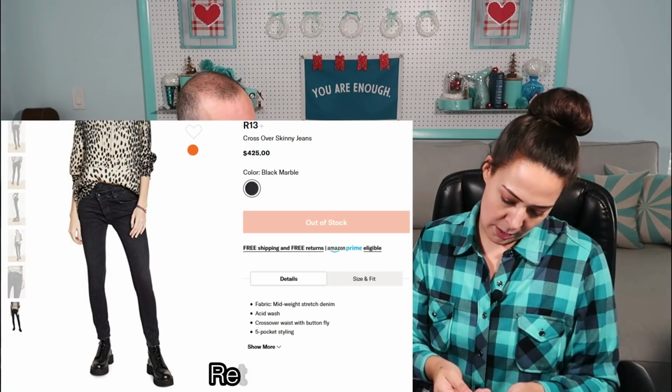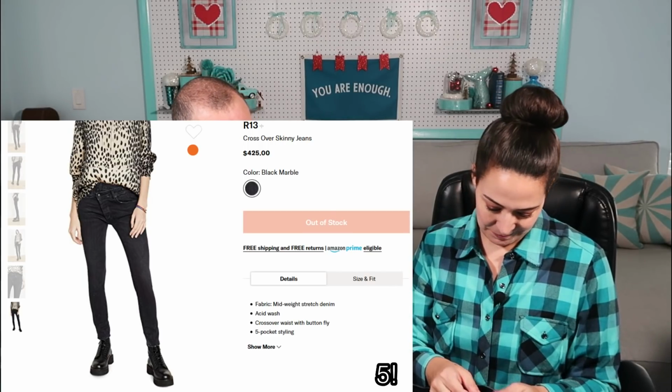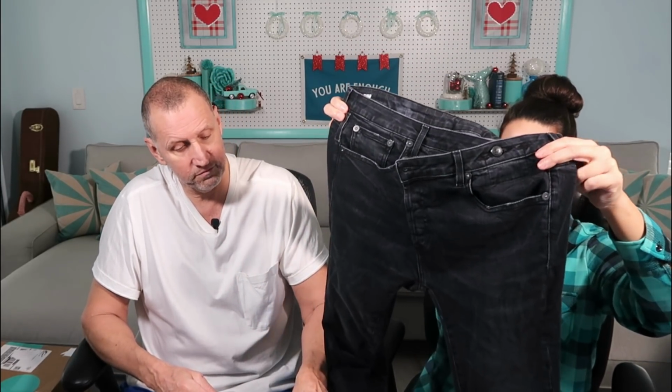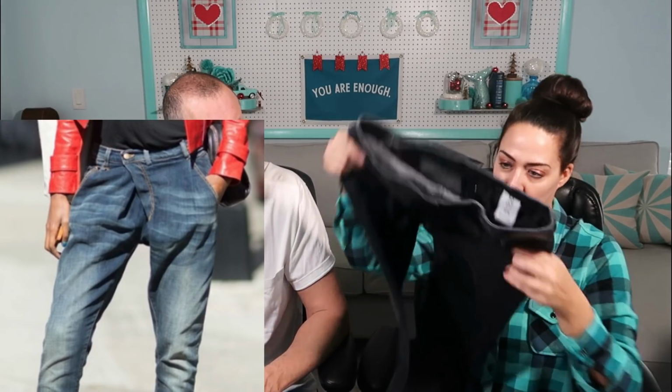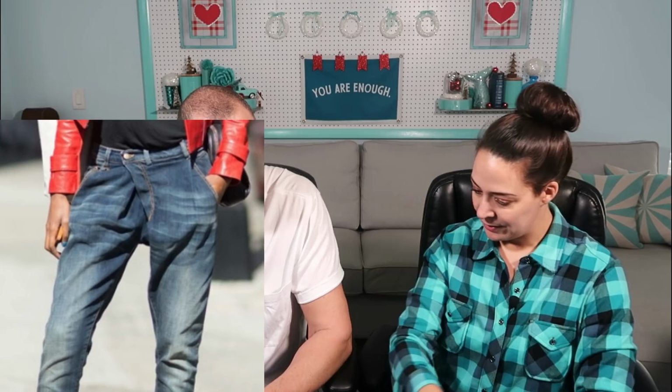A pair of denim jeans. These feel like Paige denim. Is this The Row? I don't know this brand. Size 28, made in Italy. It just says R13, so I have no idea. They're cool though. There's a crossover thing going on. Look at the zipper. So they button here. They're meant to be asymmetrical to a point. And then it's a button fly, also asymmetrical.